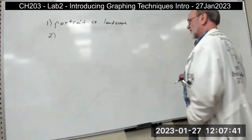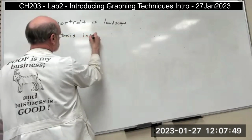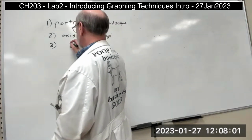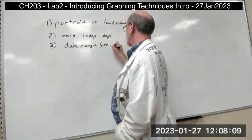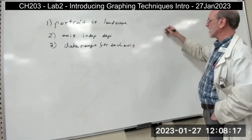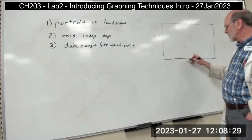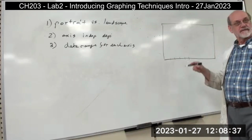Then you've got to decide which axis is which, independent, dependent. And you're doing those at the same time, actually. Then once you've decided that, you decide the data range for each axis. How are you going to lay out the data range? Let's say we've decided to do it landscape. So you'll notice on that paper you have major dark lines like this going all the way up and then all the way this way. And then in between, you have fainter lines, majors and minors.